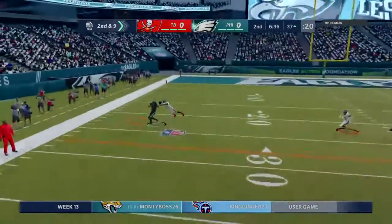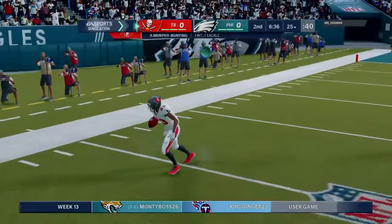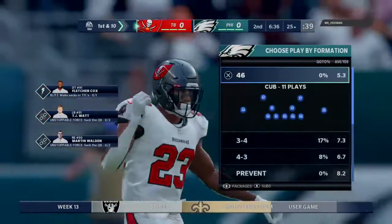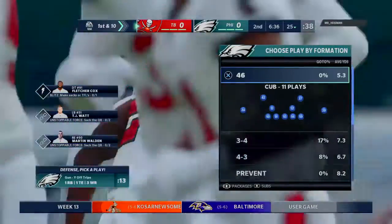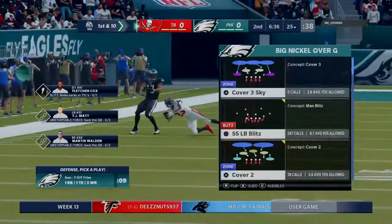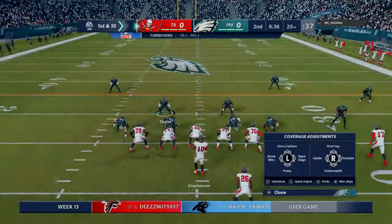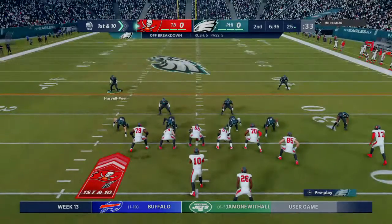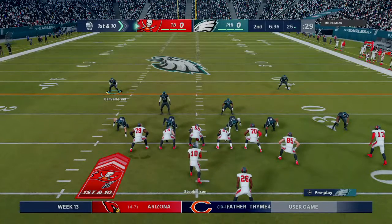Wentz now to throw. But when this ball's tipped and intercepted. Picked up by Sean Murphy-Bunting. Well, if you go by the numbers, you'll find as the temperature goes down, so does the passing efficiency. And now that we're in December, even the routine throws are going to be harder for the quarterbacks. And this one, it winds up getting picked off. The Bucs offense set to begin their next possession. They've shown precious little here offensively thus far as they try again with a first down now.